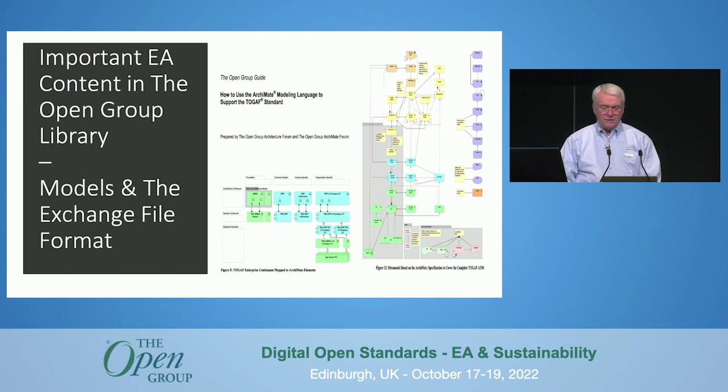Now, there are many other examples of useful materials for you in the Open Group Library in general and the TOGAF Library specifically for you to leverage in your architecture endeavors. The main point being that the library is a source of multiple resources for architecting and accelerating the architecture delivery and time to value. Now, Mark Lankhorst will be covering this material in more depth later in the session today.